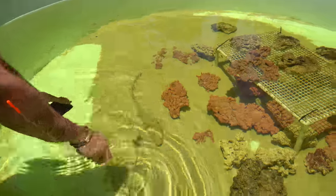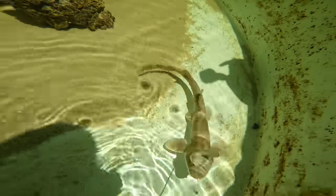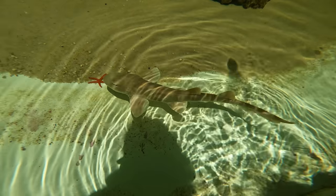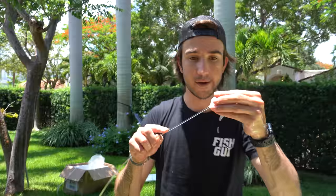So let's stuff these fish. Oh, here comes one of the sharks right here. Here you go, buddy. You want a little piece of shrimp? What? You don't want that, huh? There you go, buddy. He took it. Perfect. There's one whole shrimp to that shark right there. Another whole shrimp. Richie Rich, buddy. You're getting a friend today. I know you missed it.